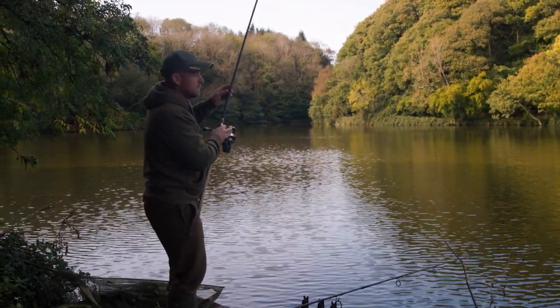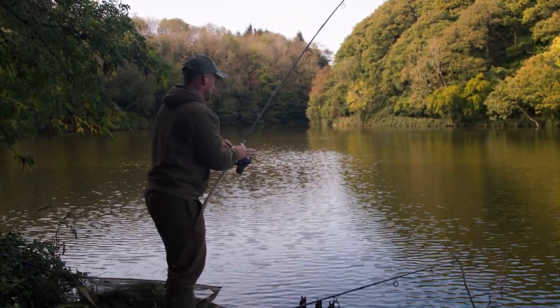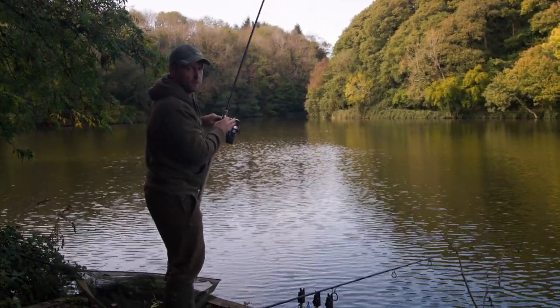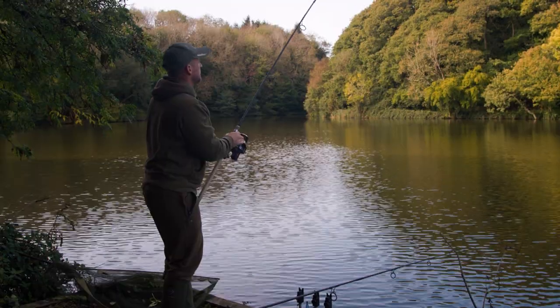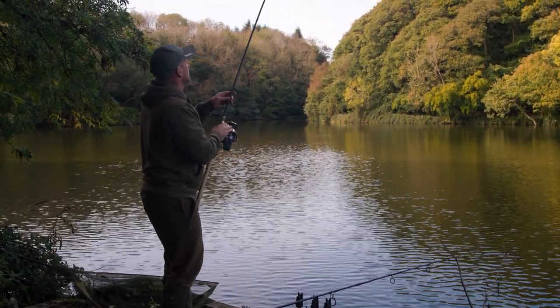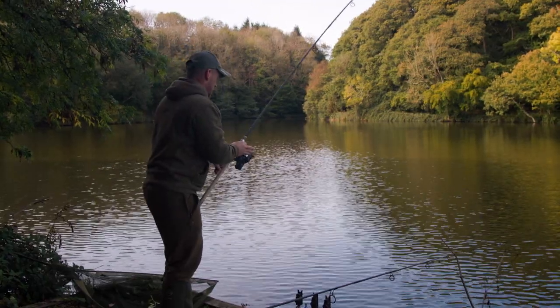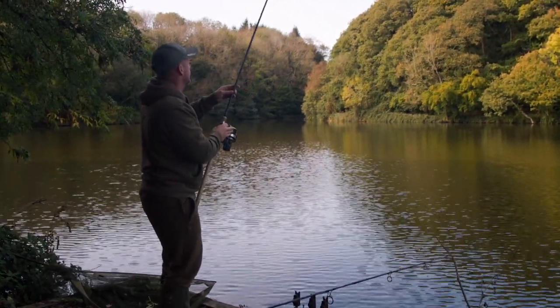Just goes to show, put in those few baits with the throwing stick, just to freshen up the swim a little bit, just see if we can provoke a little bit of action. And within a few minutes, the left-hand rod has bleeped away and we're into another fish.